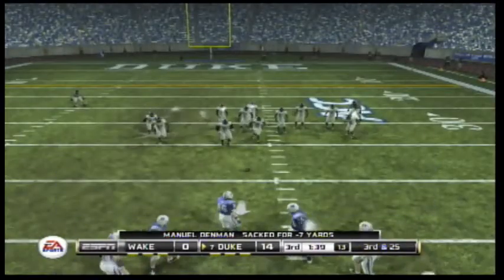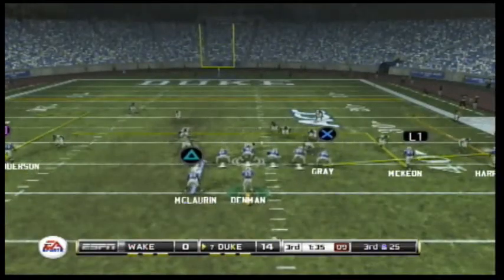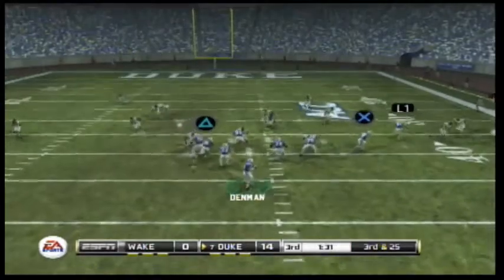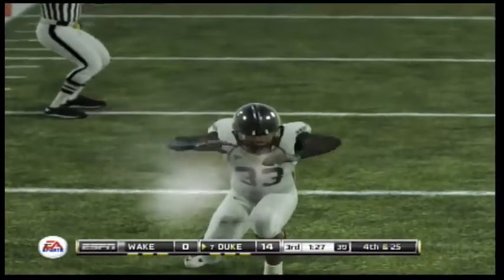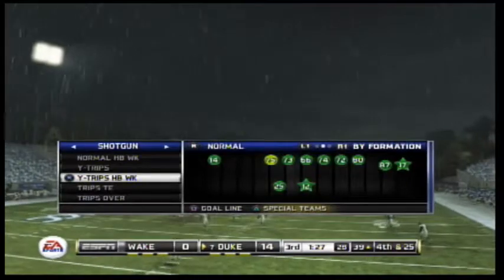So the sack makes this third and very long. He's going to try and scramble. Throws incomplete, intended for his wide out. Henderson was the intended receiver on the play. That makes it fourth and long.